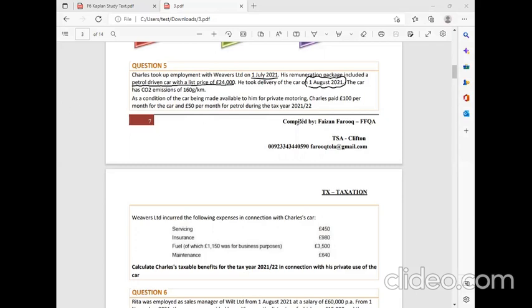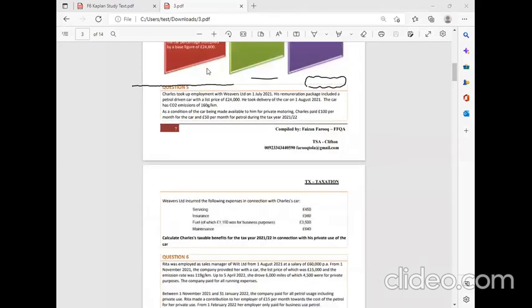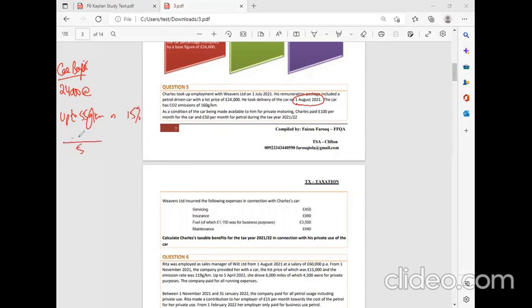CO2 of the car is given. What is our formula to calculate car benefit? List price into rate into months divided by 12. List price is 24,000 pounds. Car benefit is 24,000 into rate. The rate up to 55 grams is 15%, and the excess over 55 is 21%, rounding down. This is a petrol car, so there is no extra 4%. So the answer is 36%.